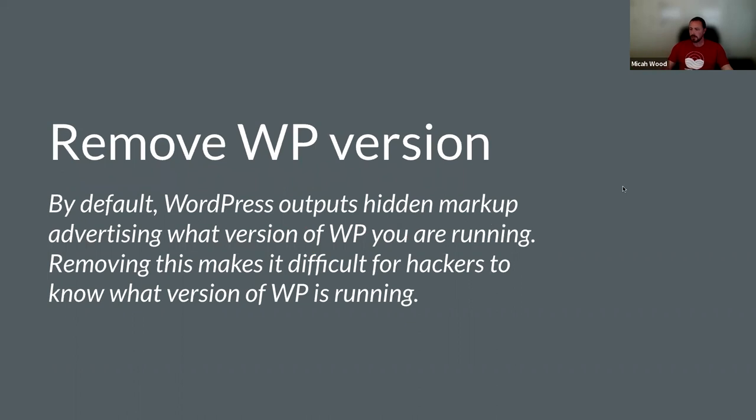So again, WordPress actually advertises its own WordPress version in the code, and that's visible to anybody who wants to look at it in the browser. So by hiding that, there's a lot of plugins that'll do this. I think even Yoast SEO gives you a way of removing the WordPress version, but a lot of security plugins do too.